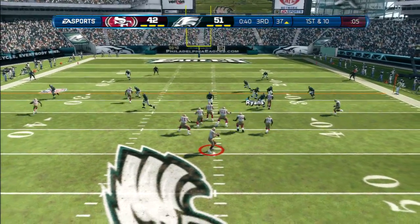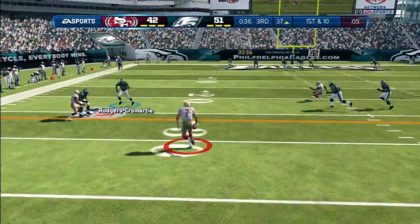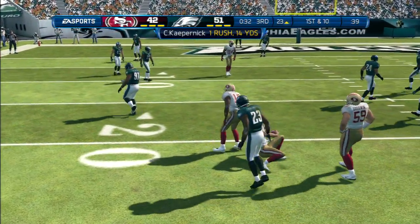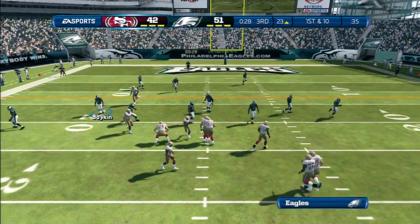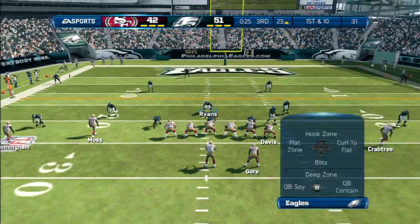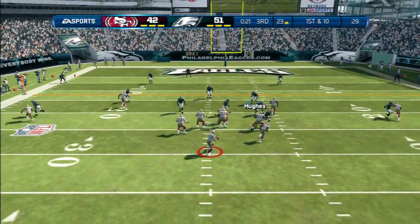Out of the shotgun formation. Trying to make something happen. Gains 14. No need to huddle. Hurry up offense. Watch the safety. He's creeping up. First and 10.